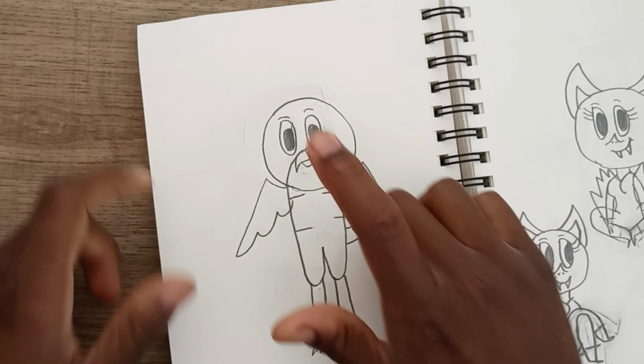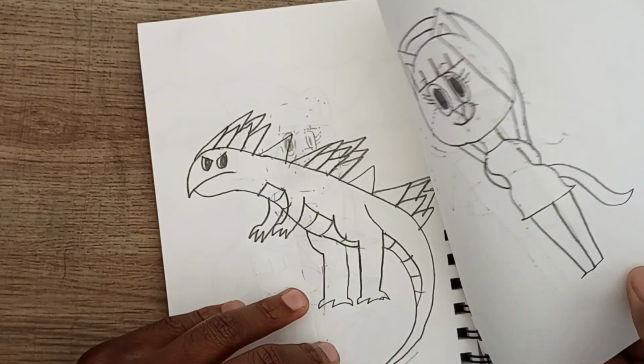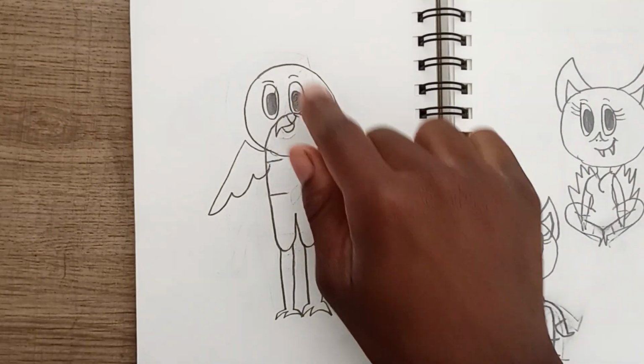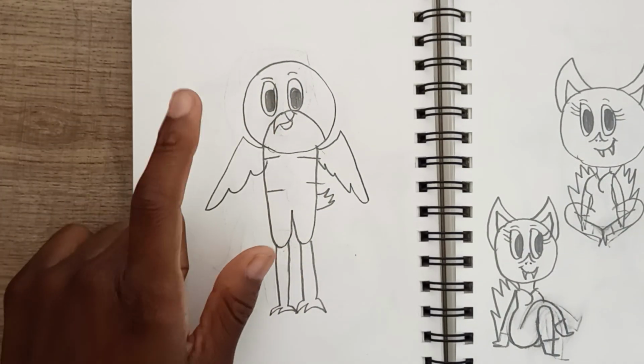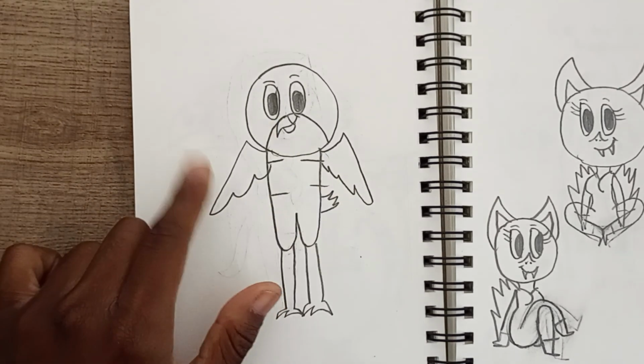Here's Talon the Falcon from Falcon Force. Yeah, Talon, Falcon Force. You're ready to take off and stuff. Yeah, I guess I drew his wings a little too small in this drawing.